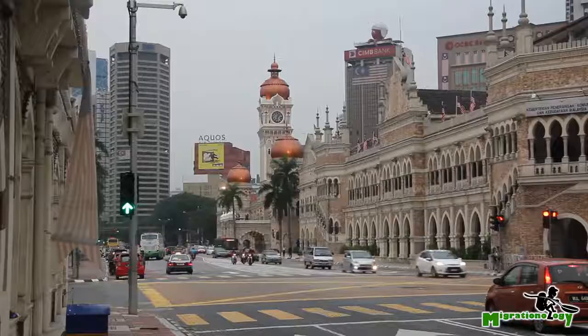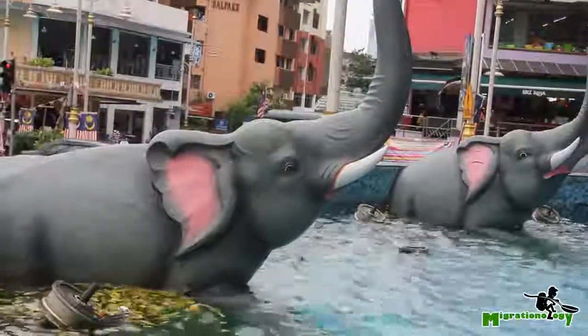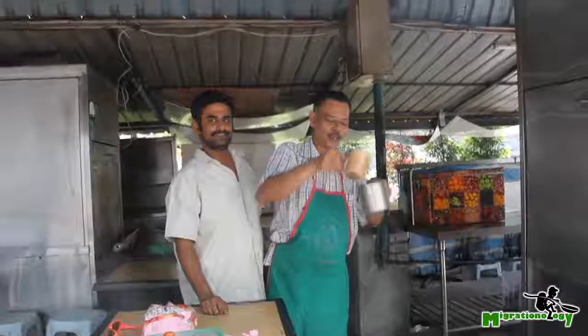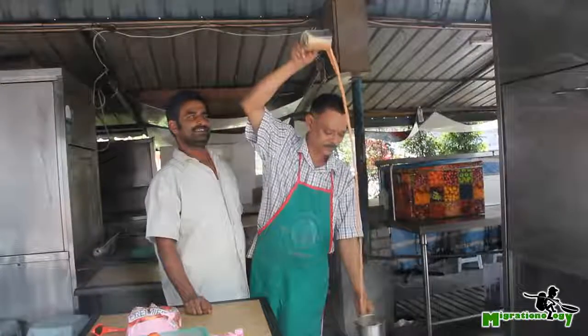So no matter what you're interested in, whether it be history, shopping, or food, Kuala Lumpur is bound to have something that will make you excited.